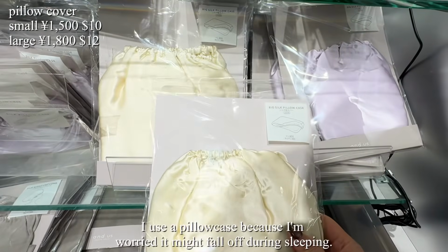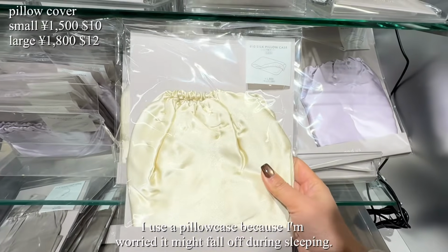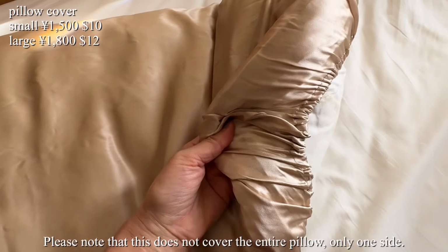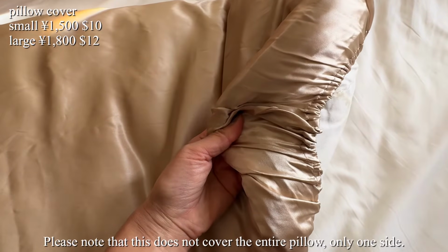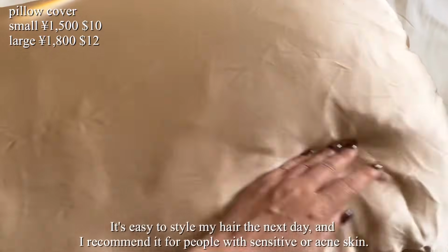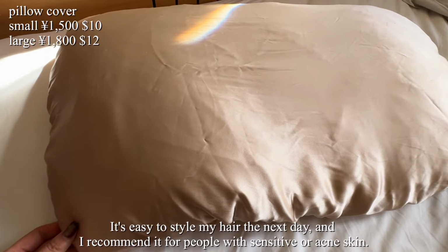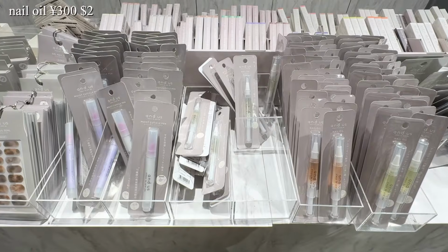I use a pillowcase because I'm worried a nightcap might fall off during sleeping. Please note that this does not cover the entire pillow, only one side. It's easy to style my hair the next day and I recommend it for people with sensitive or acne-prone skin.